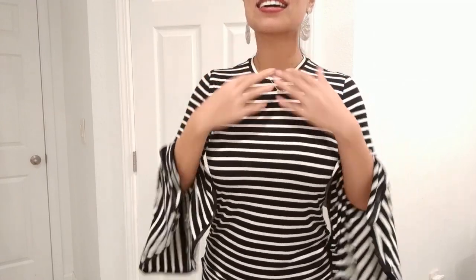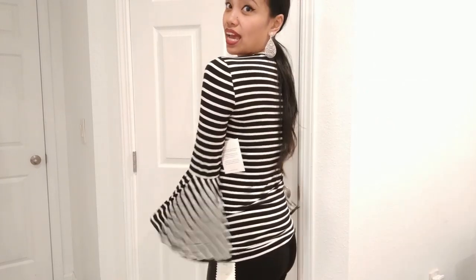Really, really loose, comfortable fit. This is an extra small. Again, I'm 5'4", about 120, 125 pounds, give or take. And it's just super comfy.